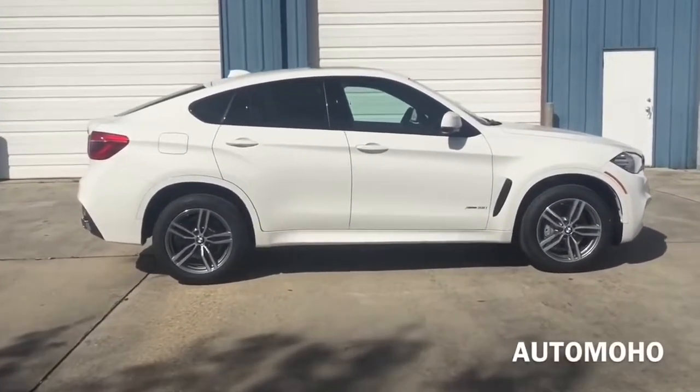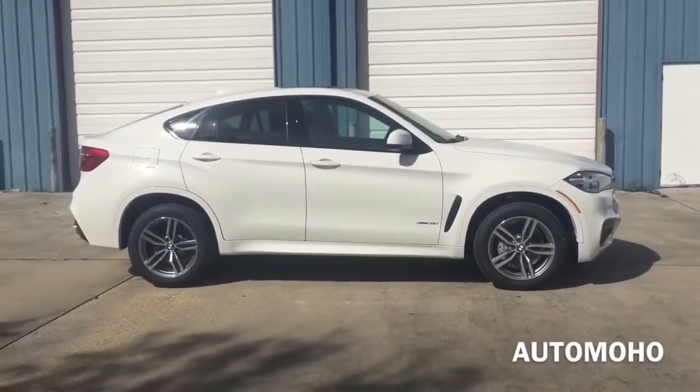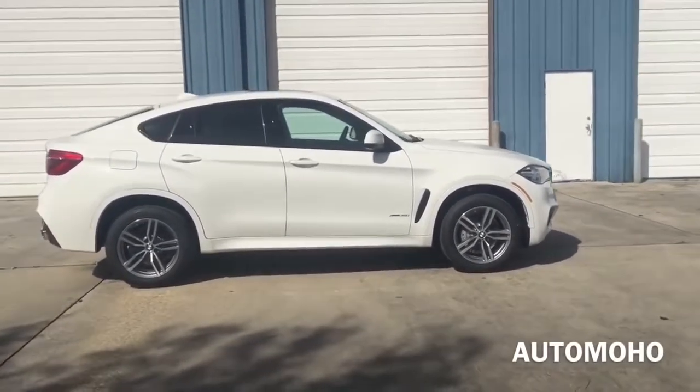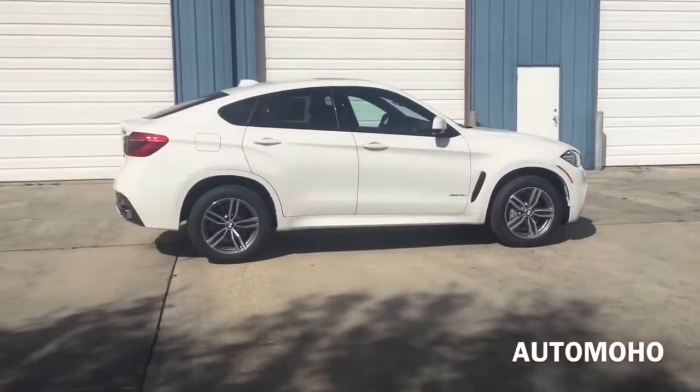Now, there is also a high-performance version of the X6, which is the X6M, which pushes out an enormous amount of power with 567 horsepower and 553 pound-feet of torque.